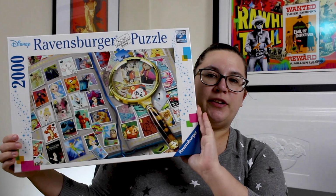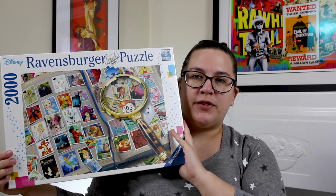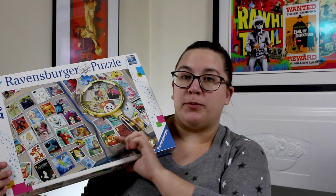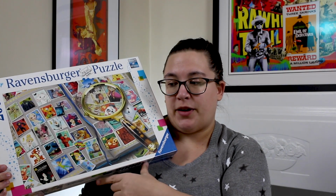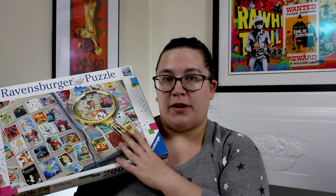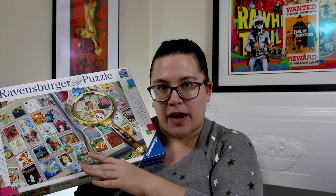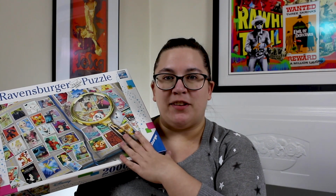And then unfortunately, while I was looking at that Ravensburger puzzle, I saw another one. So this is the last puzzle today. I bought another 2,000 piece Ravensburger puzzle, and this one is Disney stamps. So it's a stamp collection with different Disney characters on it. I think this one will be a lot easier than the Villainous 2,000 piece one. I might eat my words later, but because there's a lot more different things happening in this one, I think it'll be a lot easier, whereas that one's really dark. Yeah, this one's really cute.